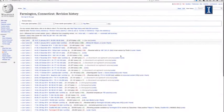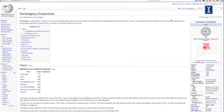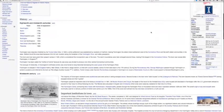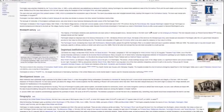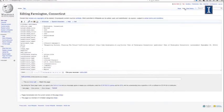So once you look at the revision history, then you can actually go to the page, and next to it you have an Edit tab. Once you see the Edit tab, you'll notice that it looks quite different than the regular Wikipedia page. So just to show you the contrast, I'll go to the Read page. This is what Wikipedia looks like normally, what we're used to seeing. Then once you go to the Edit page, you're actually into the coding, the HTML type of entry.